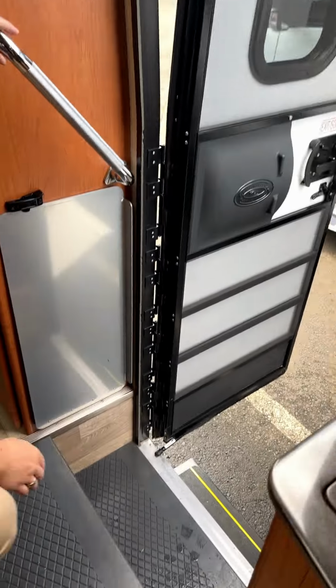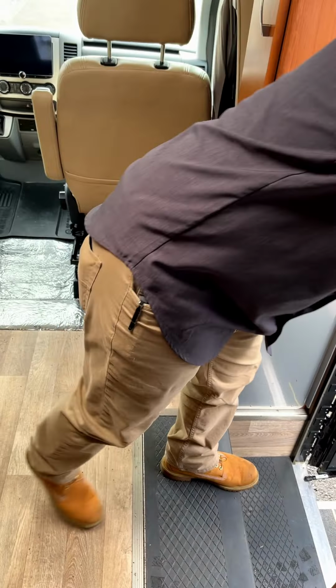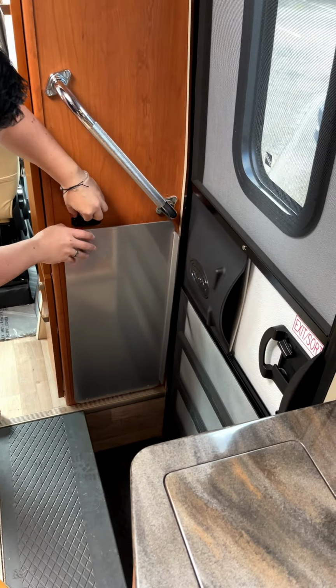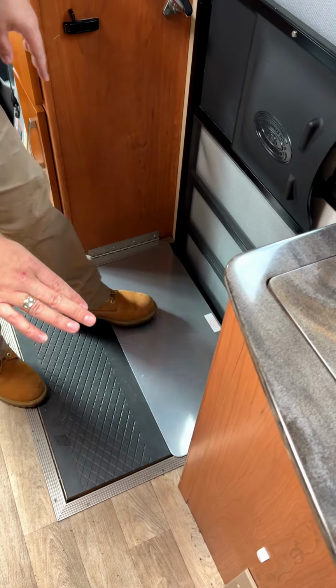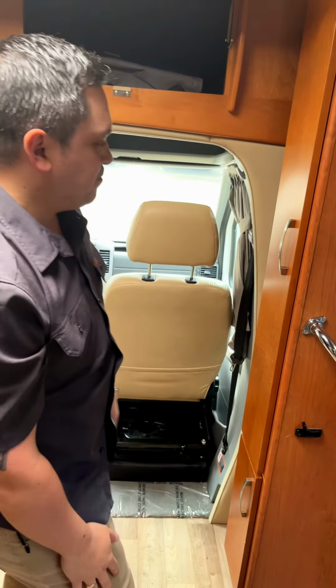So when you come in, to make sure that you don't accidentally step down in this when the door is closed, there's a nice little, I want to say metal piece here that goes over it, so that way you don't accidentally step down in there and twist your ankle or something.